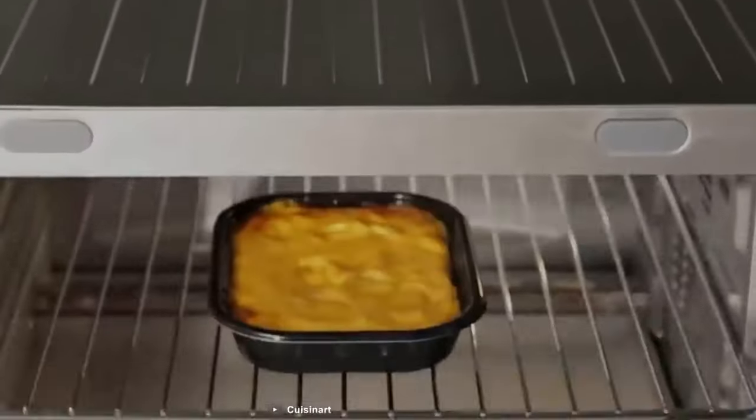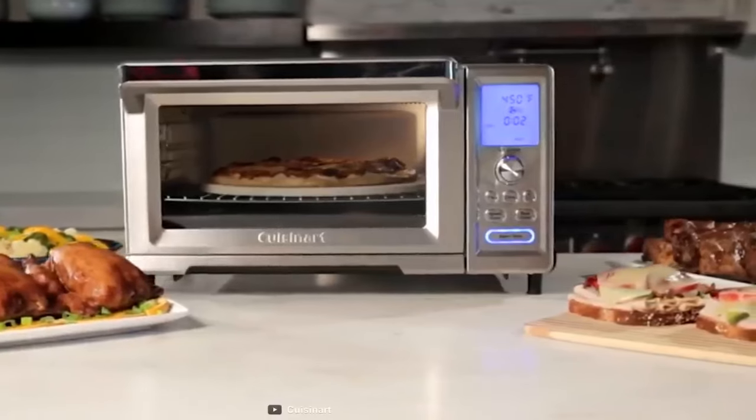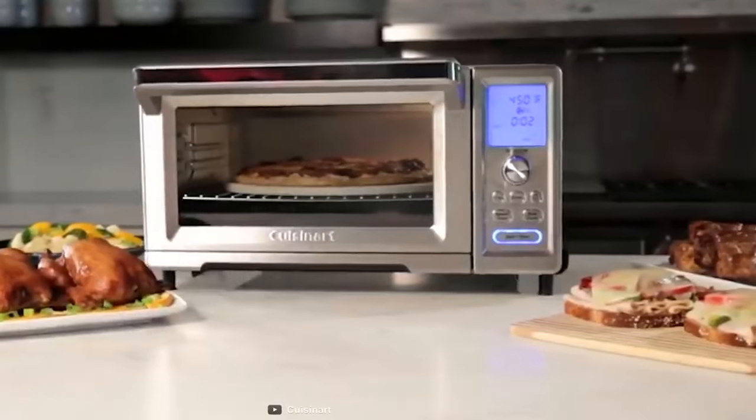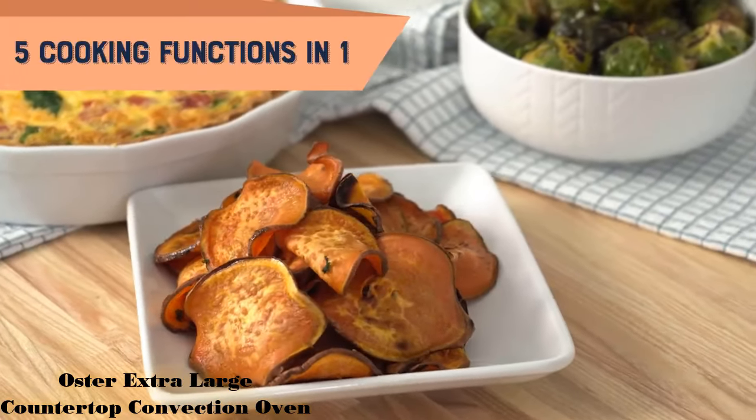To determine which of the most popular models are truly the best, we tested and rated them on performance, ease of use, features, and more. Best overall, Oster Extra Large Digital Countertop Convection Oven.